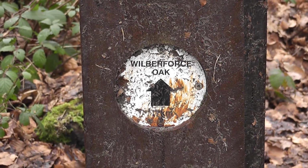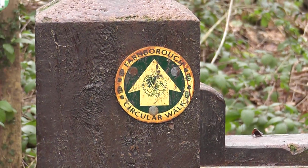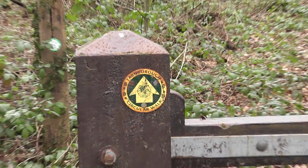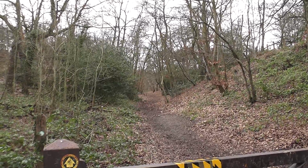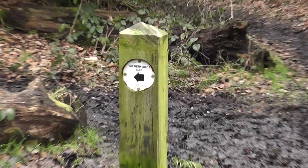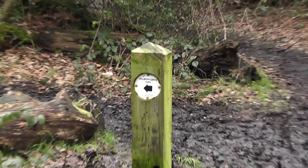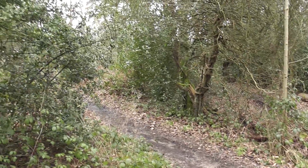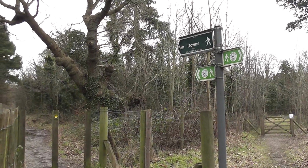Now following the path towards the Wilberforce Oak on the Farnborough Trail, Farnborough Circular Walk amongst others, through this cutting. Point 8 of the text. Continue to follow these signs towards the Wilberforce Oak, turning left here towards that road, following this footpath towards Downe.